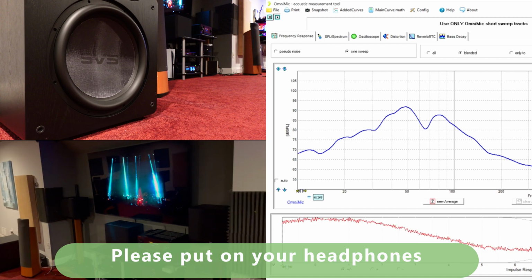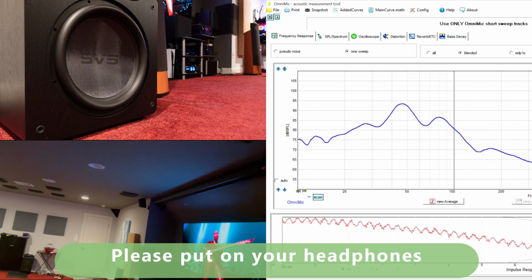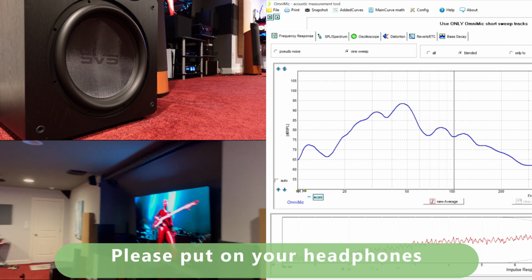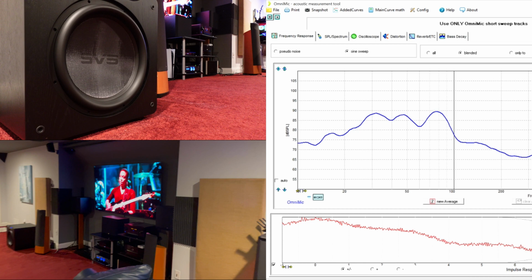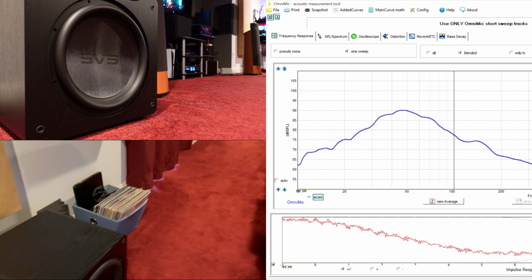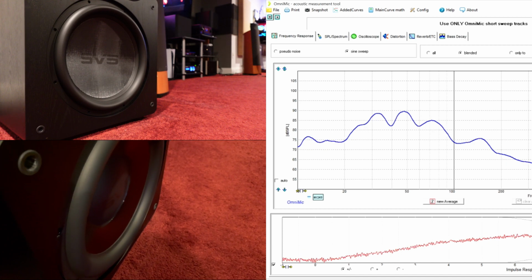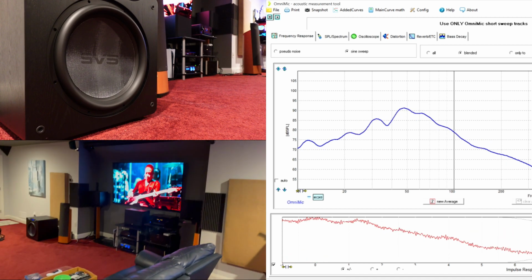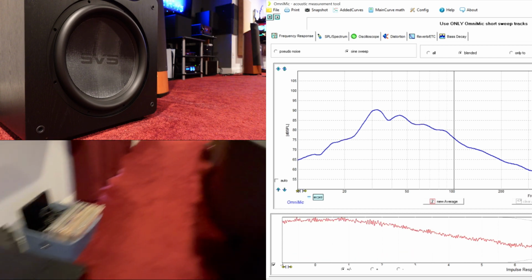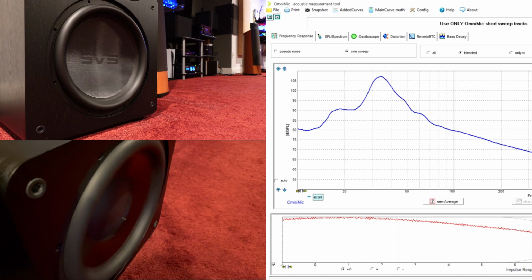Here is the first demo, Hans Zimmer Live in Prague. This is the Dark Knight trilogy. Why So Serious is the track. And this is where you get that bass drop, and that bass just lingers and lingers for a good 10 seconds right here. Wow.